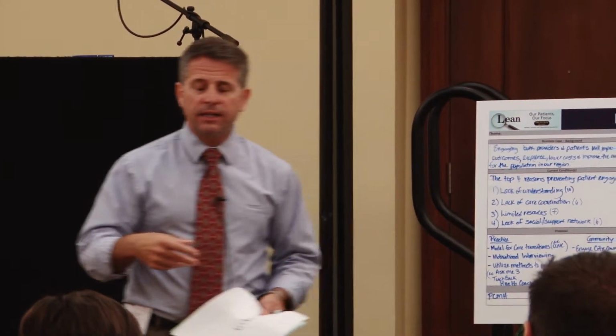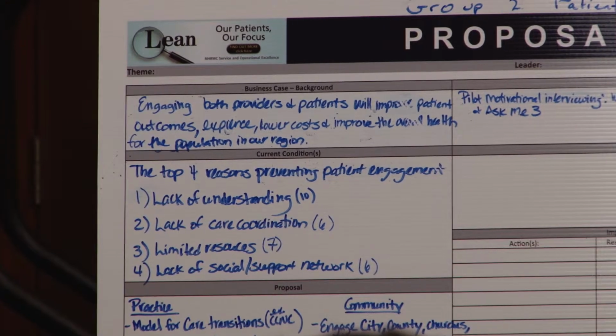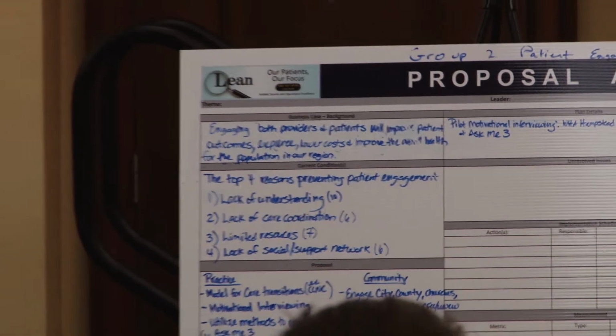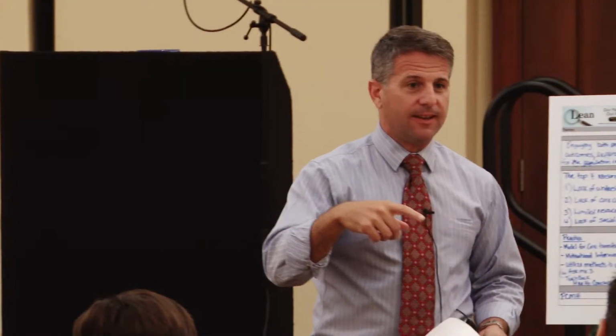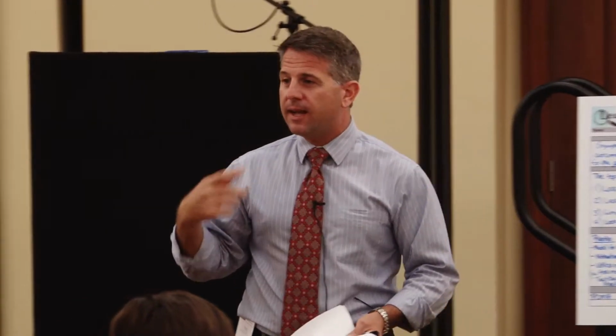When we think about the current conditions and we think about the 4 top reasons for preventing patient engagement, what are the barriers, if you will, the first one that stuck out was the lack of understanding. Someone said, you know, when my child was diagnosed with a condition, once they said what it was, I couldn't process any further. And that's not uncommon. I sat across from the urologist when they said, your dad has prostate cancer. And I heard wah, wah, wah afterwards.